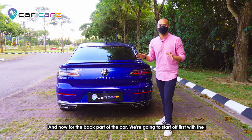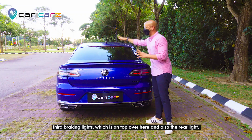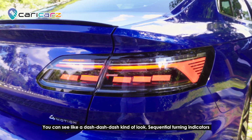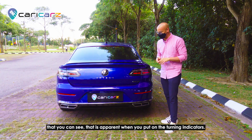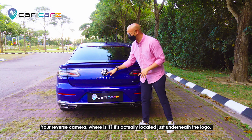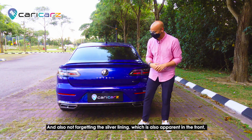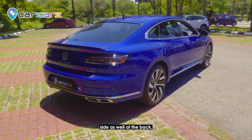And now for the back part of the car, we're going to start off first with the third brake light, which is on top over here, and also the rear lights, which have a new look. You can see a dash kind of look. Sequential turning indicators are apparent when you put on the turning indicators. Your reverse camera, where is it? It's actually located just underneath the logo. So when you go into reverse, the logo will flip over to expose the back camera for you to view. And also not forgetting the silver lining, which is apparent in the front, side as well as the back.